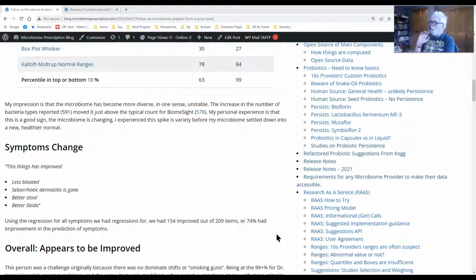He has a good long list of symptoms, but basically there were 4 symptoms which were significant changes to him, which is good, especially for a 33-year-old male having a bit of libido. It's okay, sorry ladies, but it's a good sign there.